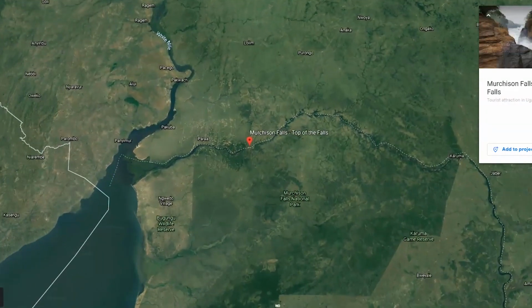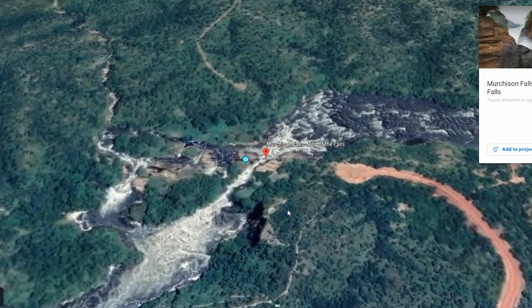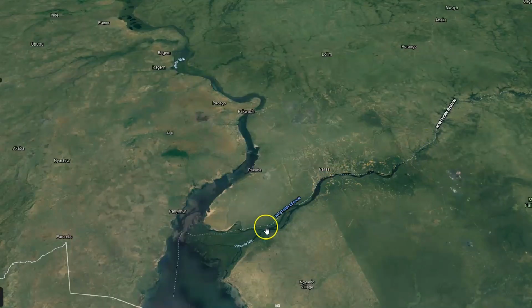The park is home to the Murchison Falls, a point where the Nile forces its way through an 8-meter wide gorge. It is also the location where the White Nile gains much more water. It is also popular for its gorgeous forests.